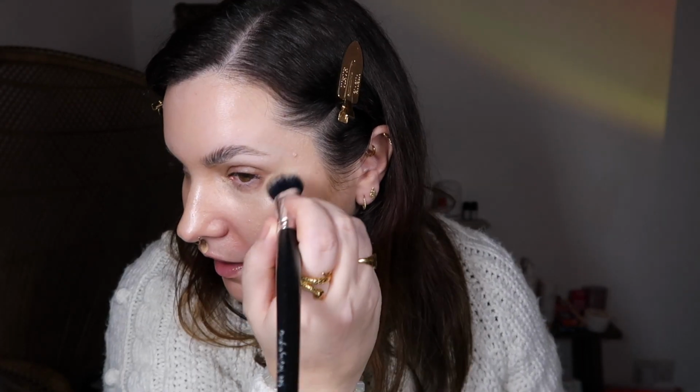I'm just mixing them on the back of my hand, and then what I'm going to do is dab a little bit here on the inner and outer corner of the eye, specifically around the nose. That's where I kind of suffer with a lot of redness.